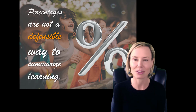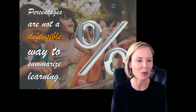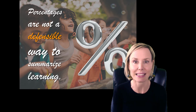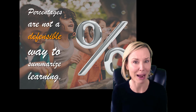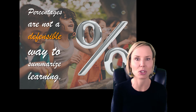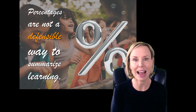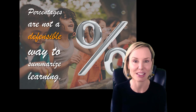When we think about percentages and the flaws of percentage-based grading, a lot of times people say, well, but this feels familiar and it's more precise. But we have to think about what we're being precise about. Precisely calculating a percentage of items correct is not the same as being able to say how much or to what extent a student has learned something.